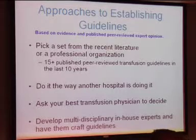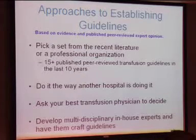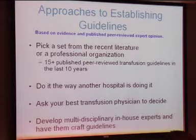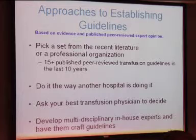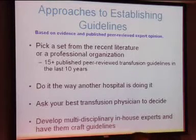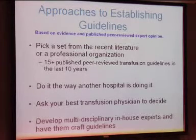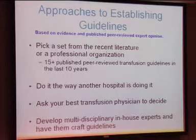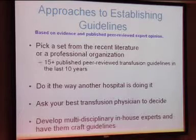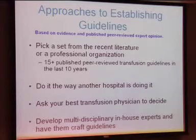So what can you do? Well, you can pick a set from the recent literature. There's at least 15 published peer-reviewed transfusion guidelines in the last 10 years, at least. They're not generally in all patients. They're generally in a focus group. So there's one about oncology patients and platelets, and there's one about red cells in cardiothoracic surgery, for example. There's one about plasma use in patients on Coumadin. So that'd be one way to do it. You can just do it the way another hospital's doing it. Especially if that hospital's done the research and linked their guidelines to it, then it can be pretty easy. You can find somebody in your own ranks and just say, you know this best of all, tell us what it should be.